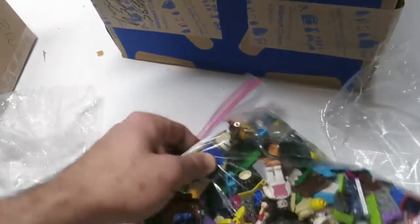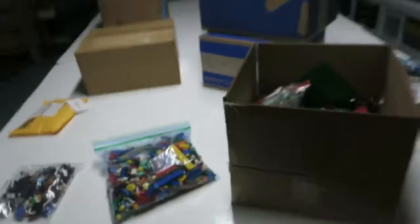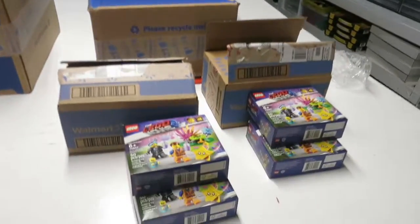Let's light this, see if it works. Oh, it still works. So that's it for the eBay stuff. Four different items. All right, so here's the Walmart stuff.